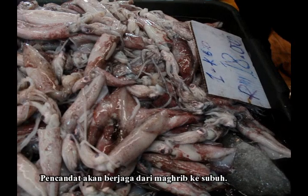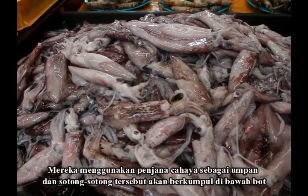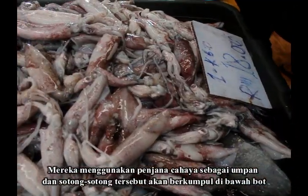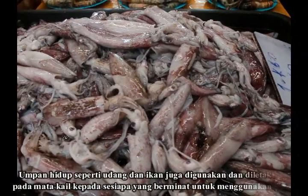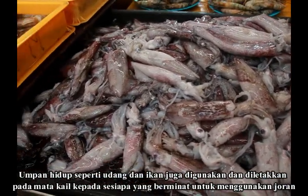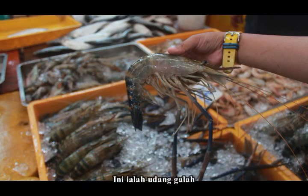The jiggers will stay up all night from dusk to dawn. They use spotlights or light generators as bait to attract the squids, and the squids will gather under the boat. Live baits such as prawns and fishes are also used and attached to the fish hooks for those who prefer to use fish rods. This is a giant river prawn, or a giant freshwater prawn.